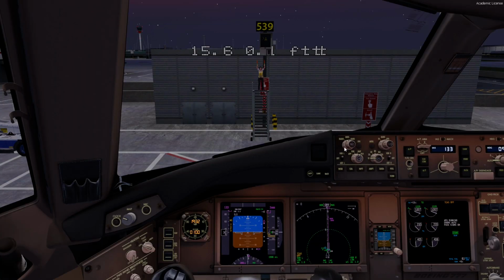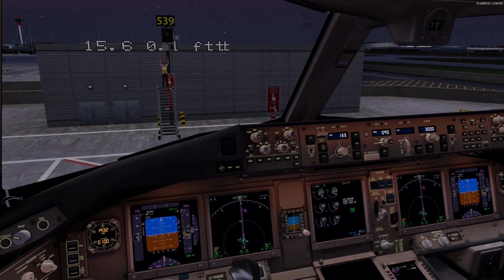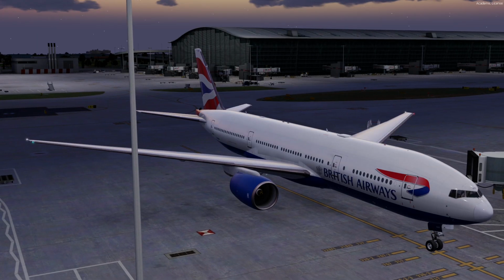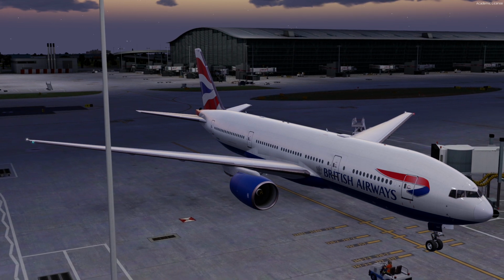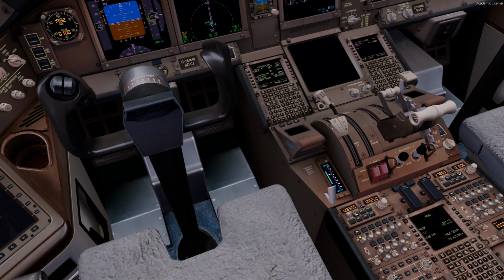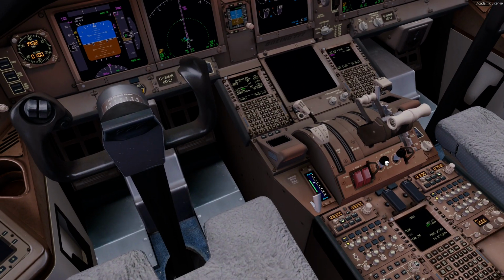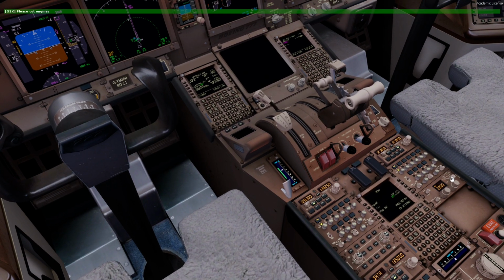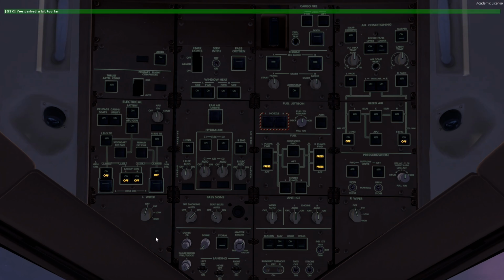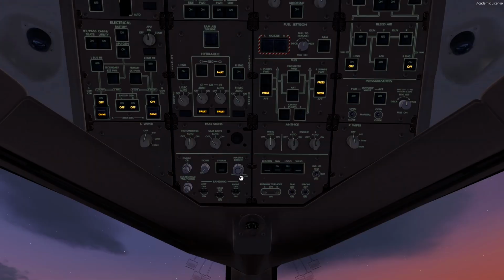Oh, my strobe light's not off. Oh no, it is off, what the hell? Stop. Okay, maybe I went a wee bit too far there, but that's okay. Right, park and brake will sit. APU is running, so fuel control switches can go to cut off. We'll turn the transponder off, or sorry, to standby. Fuel pumps off, beacon light off, seatbelt signs will turn off, no smoke can go auto. Hydraulics can come off now.